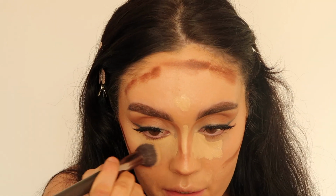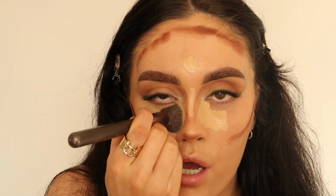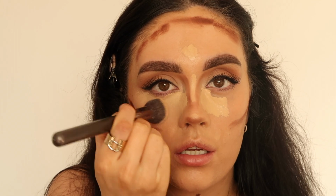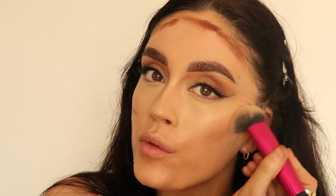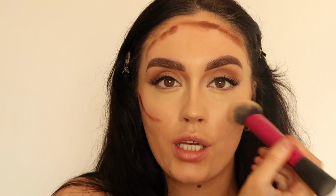So just pat it underneath the eye, trying not to take it out too far, keeping it here. Taking the buffing brush and buffing in the contour. Make sure you always buff upwards and not down, so you can keep that cheekbone high.